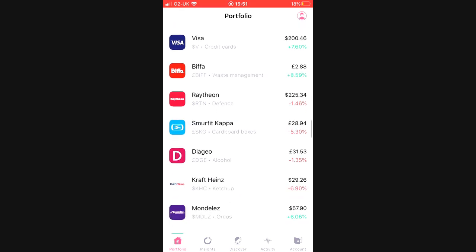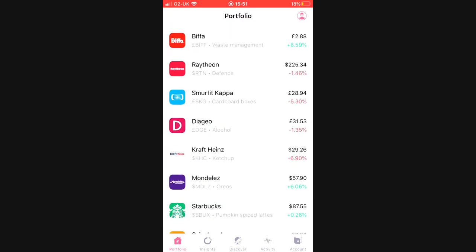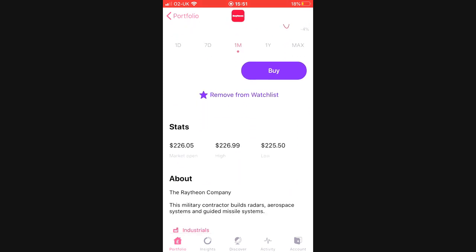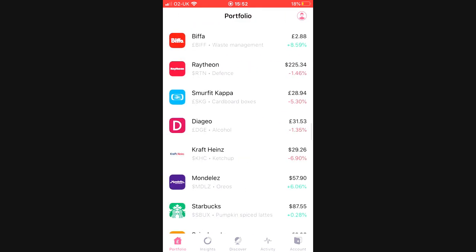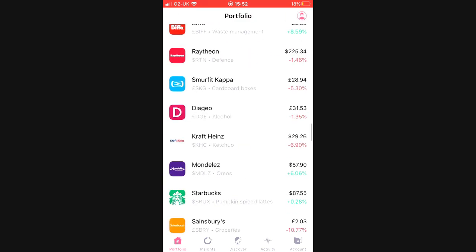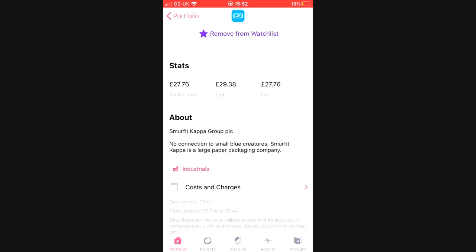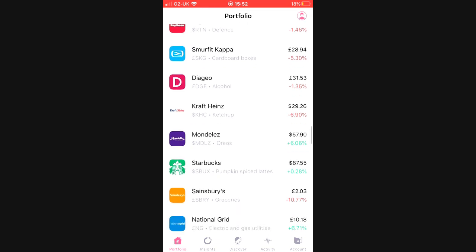Biffa Waste Management's made the list because everybody needs their waste dealing with at some point. Not really had much chance to research this company yet, but it's certainly on my list. We've got Raytheon, the defence company. Big defence contracts coming from the MOD in the UK fairly soon, so keeping an eye on them. We have Smurfit Kappa, the recycling cardboard boxes. I mean, that's going to be a big thing as we continue to try and do our best for the environment. So certainly looking at them, and they pay quite a good dividend as well.